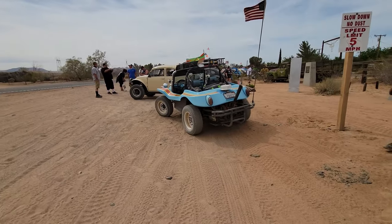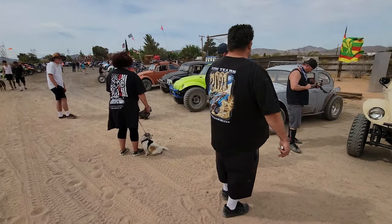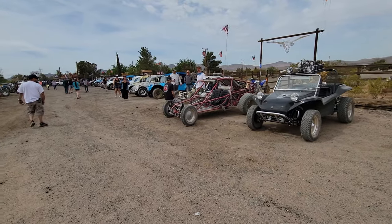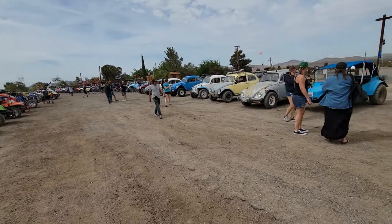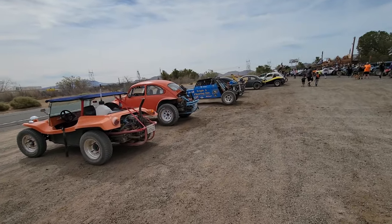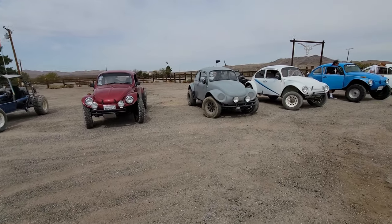So we made it to Slash X without a single issue. Now it's just chilling for a little bit here. We can get back together before we leave. Yeah, everything's coming out. A lot of dope little cars here. And then all the really, really expensive cars are over there, which I don't care for. Look at all the fun little buggies.